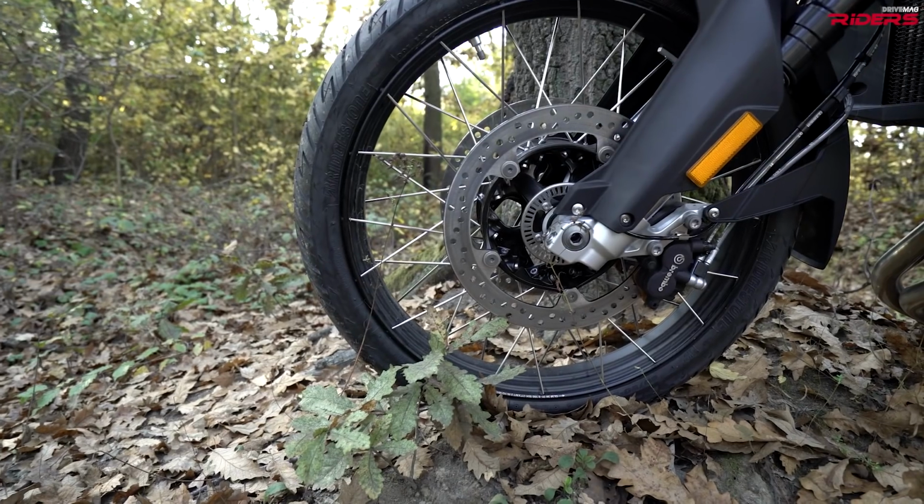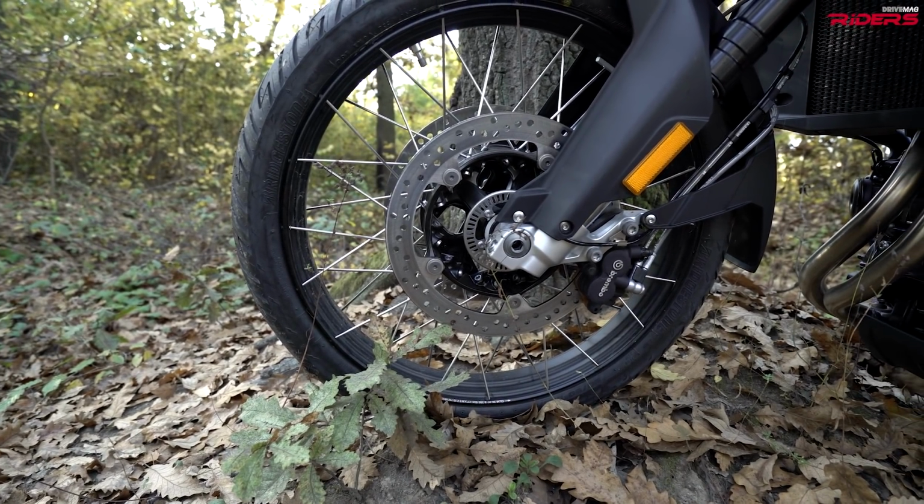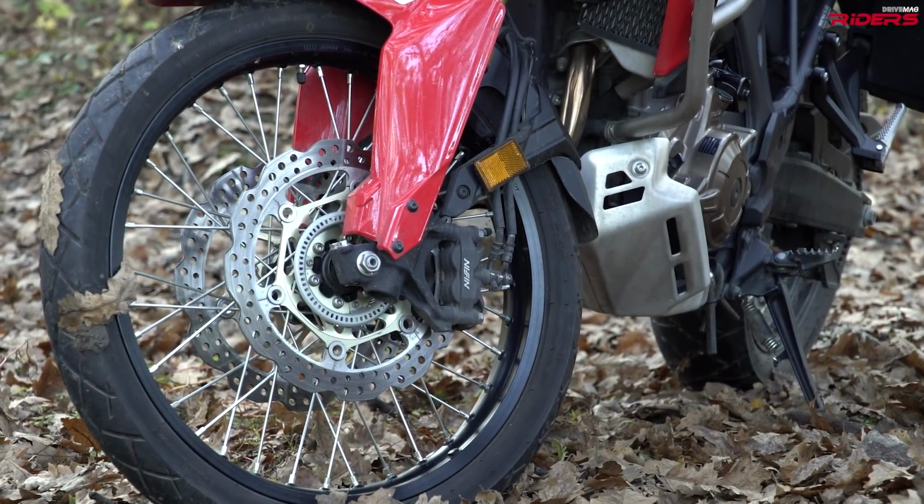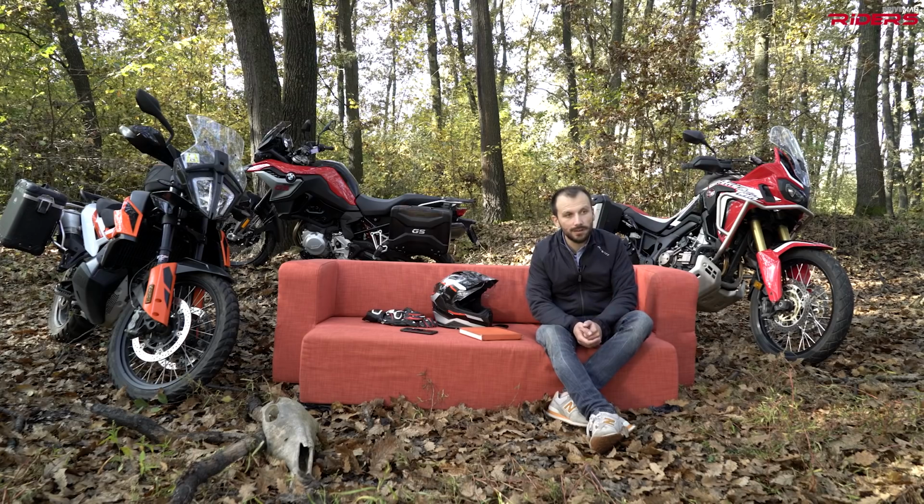The wheels have pretty much the same dimensions, 21 on the front, and the Africa Twin comes with tube-type wheels, which are not my favorite because I find it very difficult to repair a tire puncture on the go, on the road, especially with dual sport tires. So you should be very well trained to do it. You have to get some proper tools. On the BMW and on the KTM you have tubeless tires, and it's really simple.